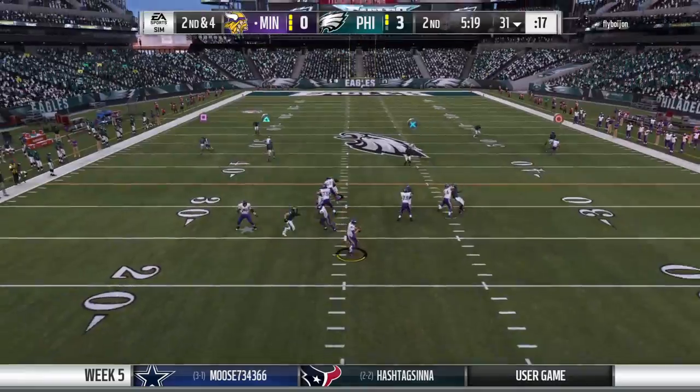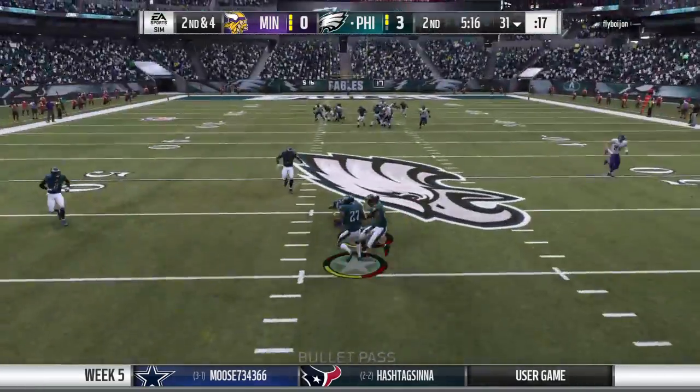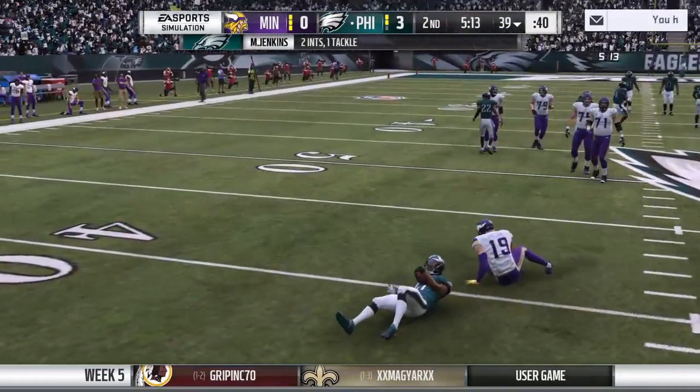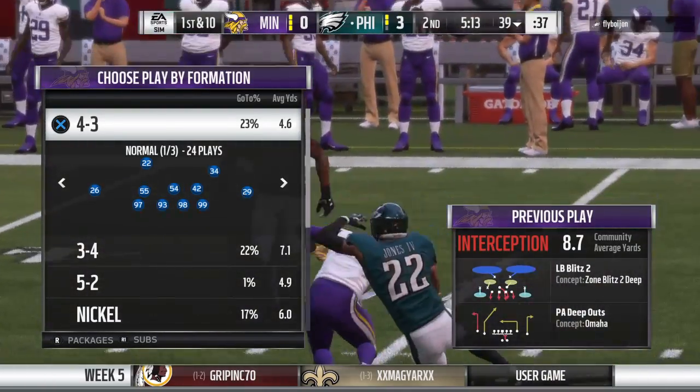They'll fake the handoff. Now Simeon. Oh, and this ball's tipped and intercepted. Picked off by Malcolm Jenkins. And his guys are going to take over at the 39-yard line.